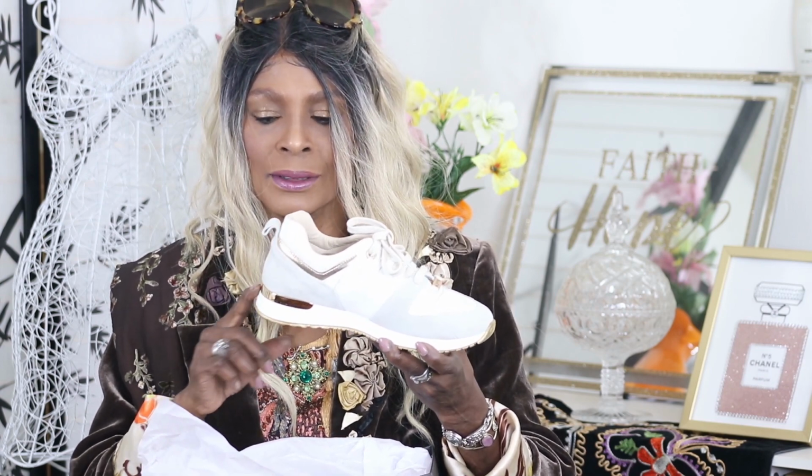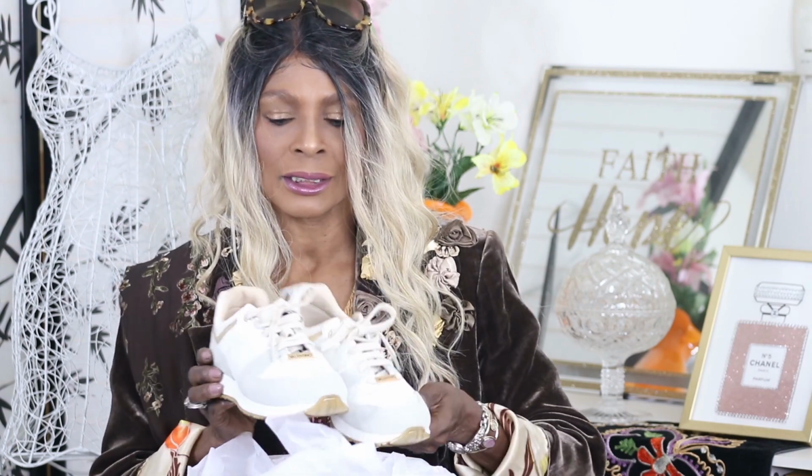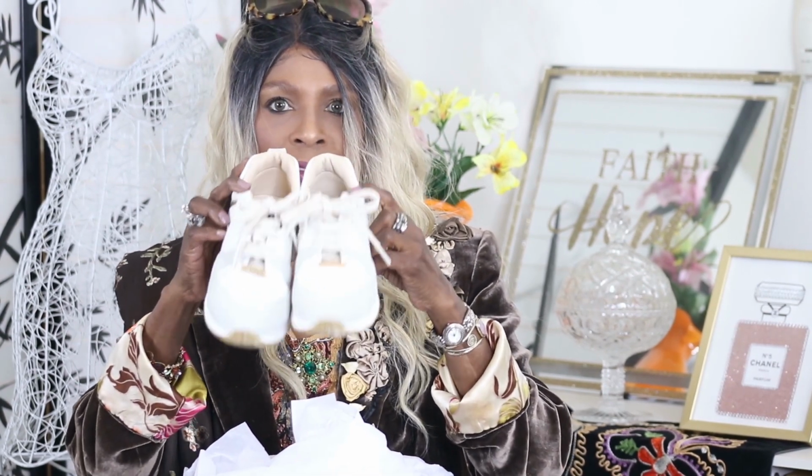I was looking at these Valentino tennis shoes, and they have them in black and white as well, and these are the white and gray, gold metallic tennis shoe. And they're really, really comfortable. They have the Valentino symbol here, the Valentino on the inside of the shoe, and the Valentino symbol on the side. I want to pick up some really nice designer tennis shoes to wear for the summer. These tennis shoes ran really high, about $800, and I got them for a very good price as well.